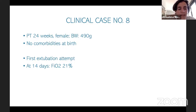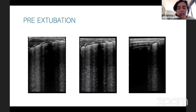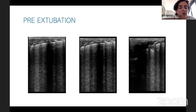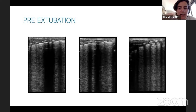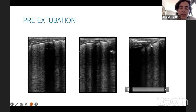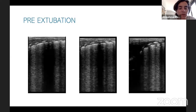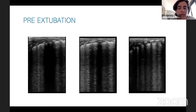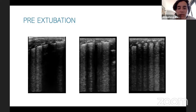Another case, this is also a 24-weeker without significant comorbidities, but we were unable to extubate her. This is at 14 days of life with FiO2 21%. This is her first extubation attempt. And this is her lung ultrasound before the attempt, in which you see a thick pleural line, with small consolidations here, which is not really a bad prognosis. This is quite normal in a 24-weeker at 2 weeks of life. This is something that we can deal with, and we can try to extubate this patient.